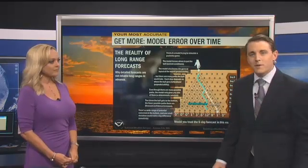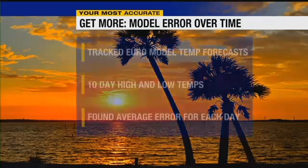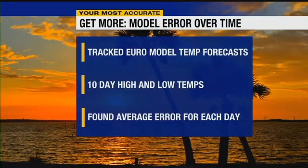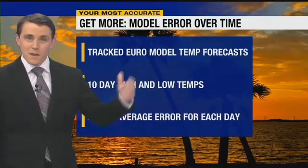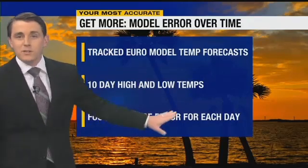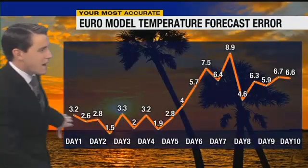Let's go ahead and take this to the wall, because I actually did a little bit of an experiment here. I looked at forecasts from the European model, which is generally thought of as the best forecast model. I took 10 different days of temperature forecasts, high and low temperatures. I found the error versus what actually happened, and then I averaged out those errors for each and every day. And look at how that error changed.